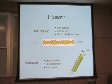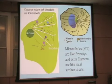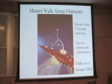The actin filament has a 74 nanometer repeat distance that is matched by the step size of motor proteins. The microtubules consist of 13 protofilaments arranged in a cylinder with an 8 nanometer repeat distance that's matched again by the step size. And so, as I said, the microtubules, which would be the white lines, act like the interstate highway system. The red lines would be like the actin, the local surface streets.